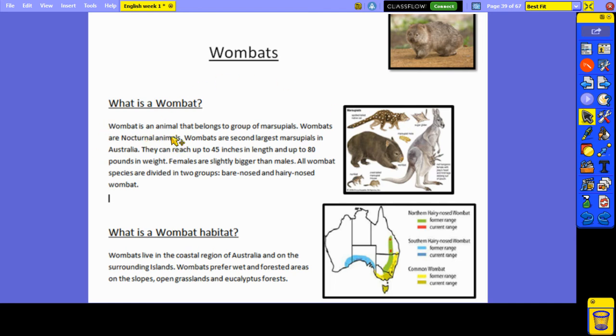Wombats are nocturnal animals. That means they're active at night. Wombats are the second largest marsupials in Australia. They can reach up to 45 inches in length and up to 80 pounds in weight. Females, that's the girls, are slightly bigger than males. All wombat species are divided into two groups, bare nose, and hairy nose. So some of them have hairy noses, and some of them don't have a hairy nose.